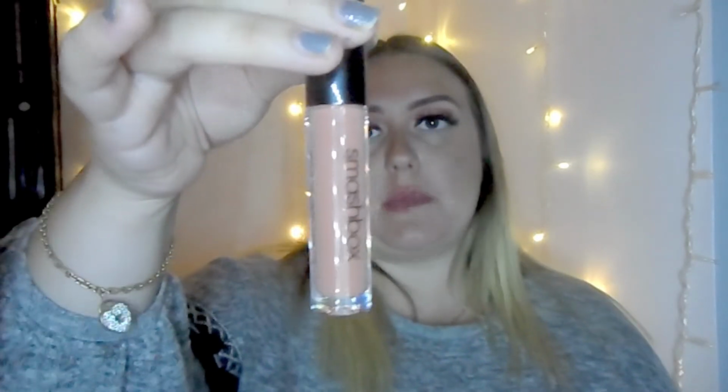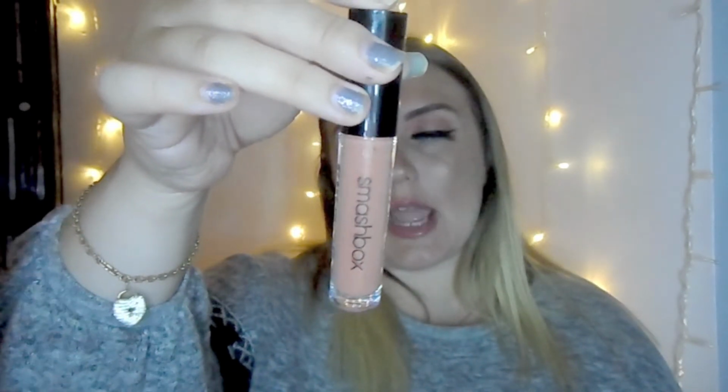And when I'm not using that one, if I'm going for a more subtle daytime effect, I use this Smashbox one, Gloss Angel, in the shade Honey. And it's just a really nice shimmery nude, so it's not too in your face.